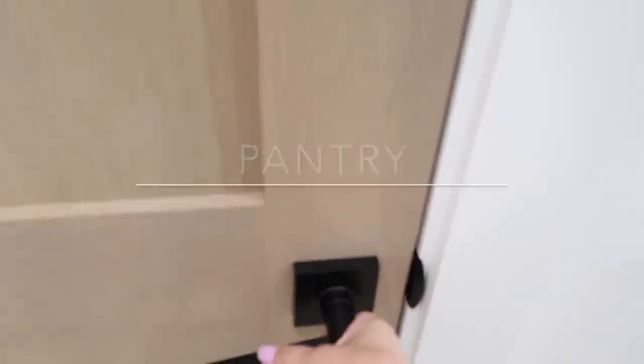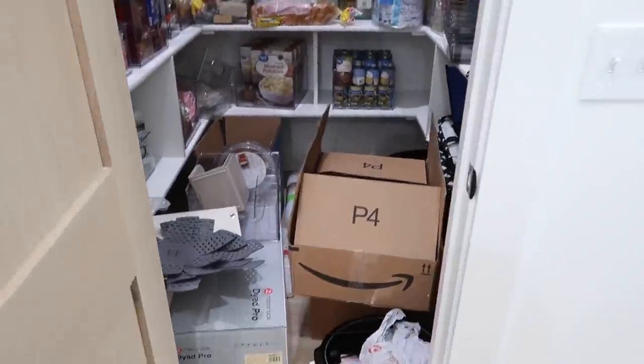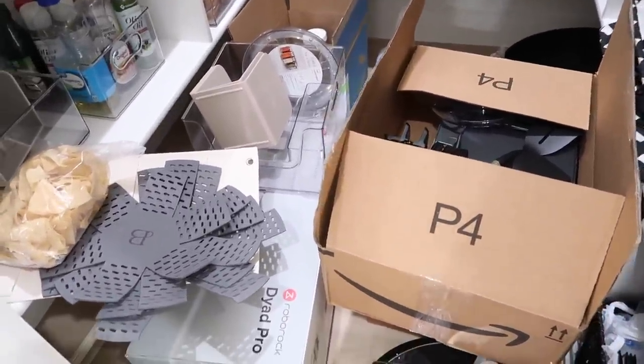Today is pantry day, and this is what we're working with. Oh my goodness. Okay, so I have a lot of boxes down here. I have some in the entryway and then like three out in the garage, so I'm gonna bring them in, but first I'm just gonna clear all this out.